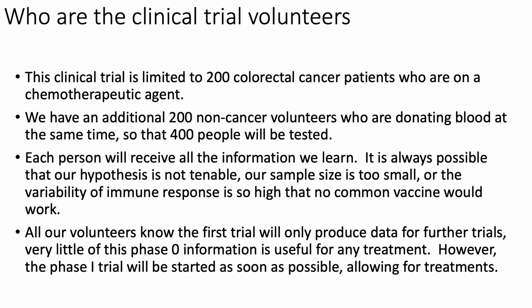We're going to try to get at least 200 non-cancer volunteers who are going to be donating blood, and we can compare the two. Every person is going to receive all the information that we learn. It's possible that our hypothesis is not tenable, our sample size is too small, or more likely, the variability of immune response is so high that no common vaccine would work.